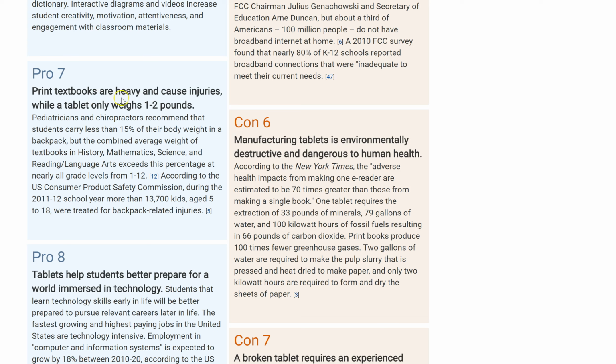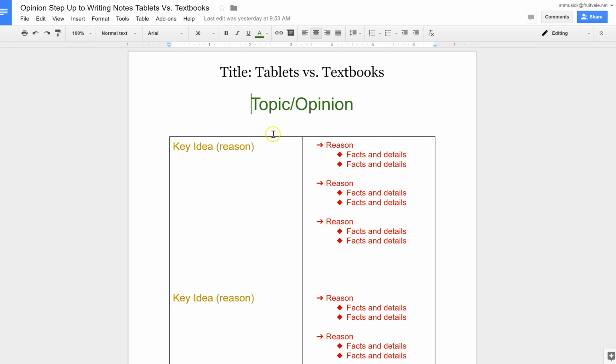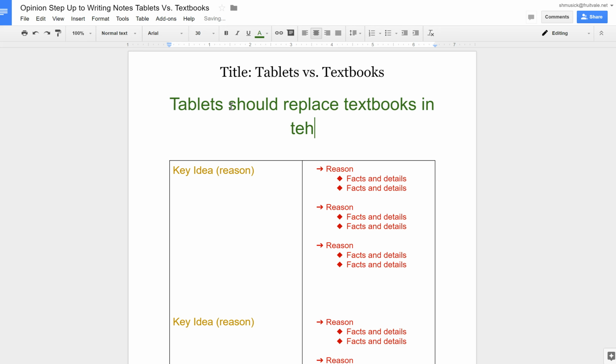Okay, so I kind of look through one of my pros. Print textbooks are heavy and cause injuries, while a tablet only weighs 1 to 2 pounds. Oh, I'm sorry, I got to come up with my claim first. So I think tablets should be used in the classroom. So I'm going to go back to my notes. My claim: tablets should replace textbooks in the classroom. So that's my claim.